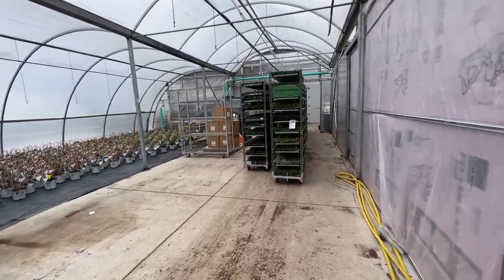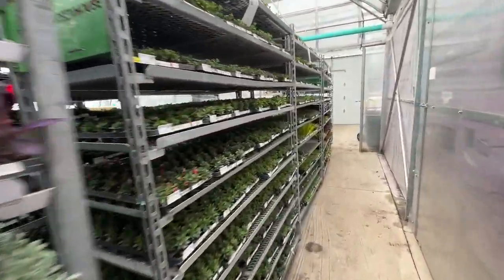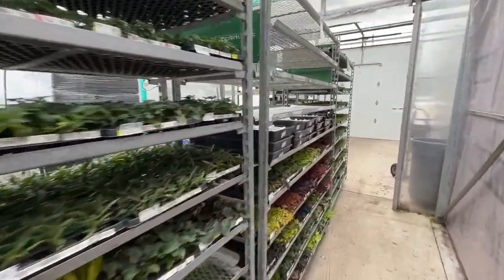So while Jen's getting them all counted and inventoried, let's go see what maybe some of the other team is doing right now.